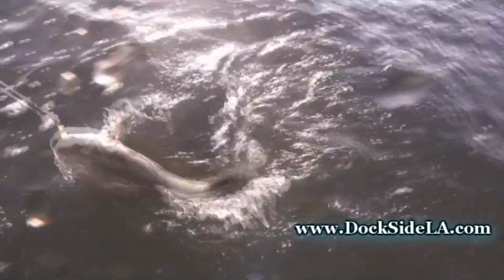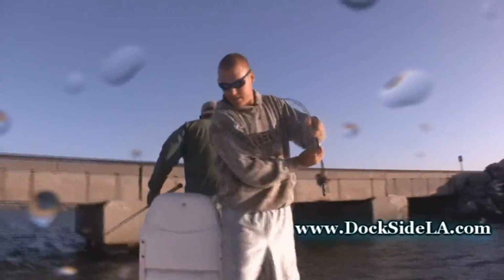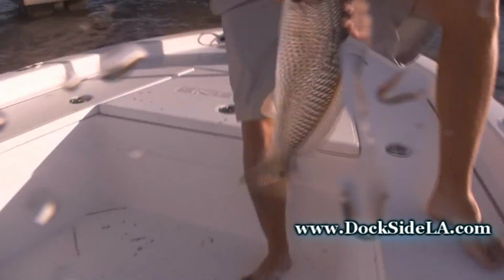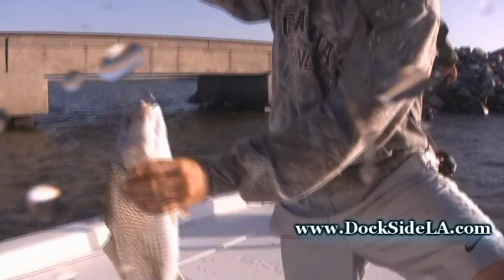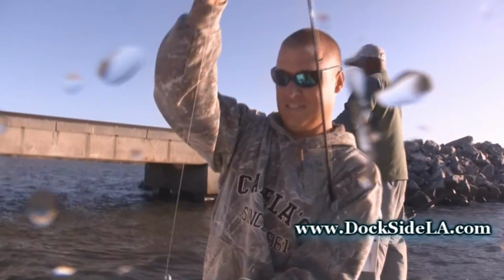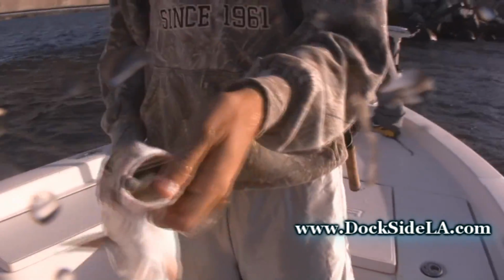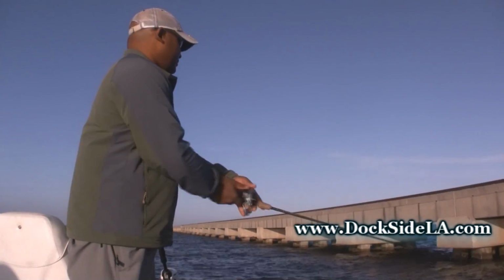I know we'll probably get in trouble for saying this from a lot of wives, and their husbands will probably take off work and they'll probably get in trouble for it. But on a day like today, you want to take off work and get out here because the fish don't see that much pressure, especially from lures. So you could probably go out there and pop 50 trout, a couple of reds, and a flounder with no problem. See if we can get another one in the boat.